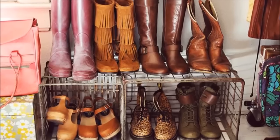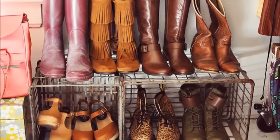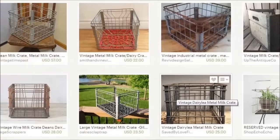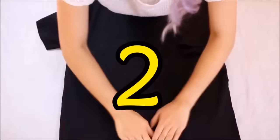1. Layer your shoes using sturdy metal or milk crates instead of flimsy shoe shelves. You can find similar crates for $25 or less on Etsy. 2. Start folding your tees and clothes so they stack vertically in drawers.